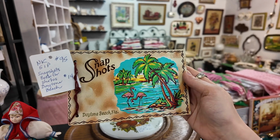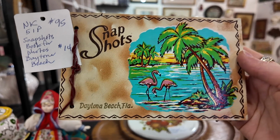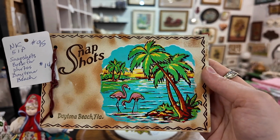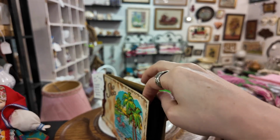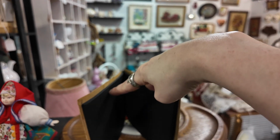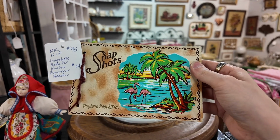I like this little photo album. It is snapshots. It is a souvenir of Daytona Beach, Florida, and it has those pink flamingos on the front with the palm trees. And it does have paper inside, which is where you would put your pictures, and this one is unused for $14.